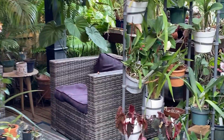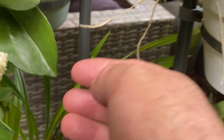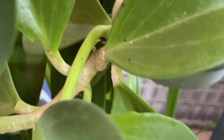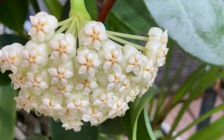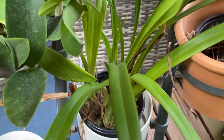And I want to show you a Hoya pachyclada. It has a really nice peduncle. Look at that, how long that is. And the flowers are quite beautiful, and it's fragrant. Let's see if I don't break it.